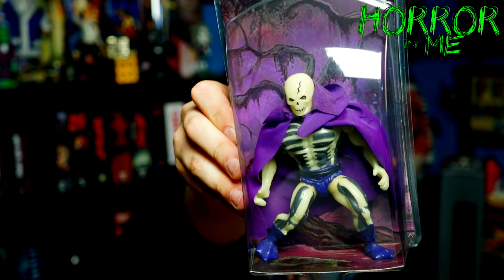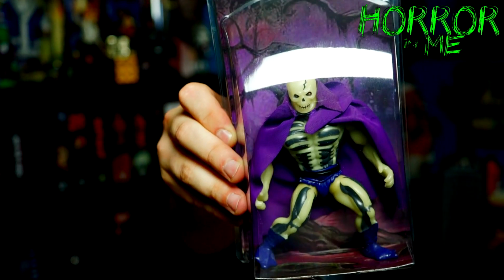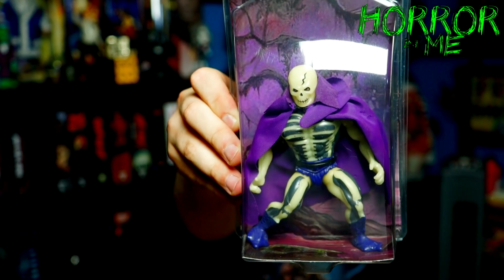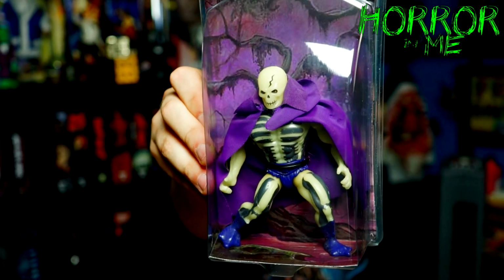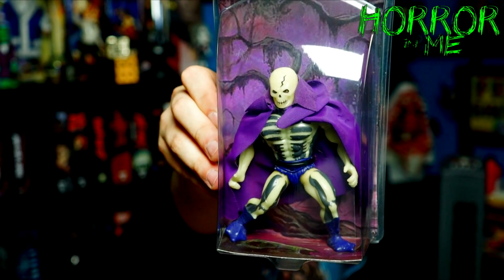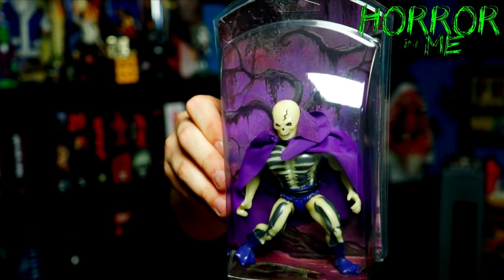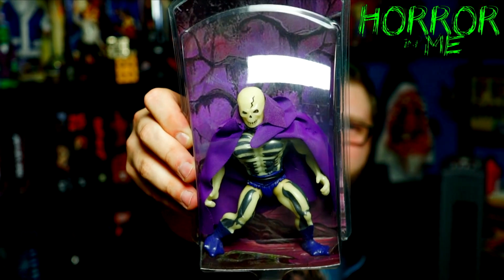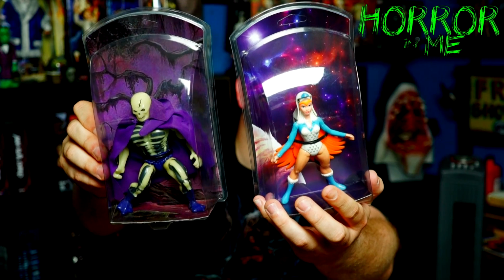They go for crazy money online. This one's in great condition. The paint is nice and vibrant. There's nothing really wrong with this one. And at night, when the lights are off, this thing really glows. It's awesome. Such a cool figure, an awesome piece to my collection. Again, I'm huge into horror, but I also love Masters of the Universe. I have a bunch of Masters of the Universe original figures and some of the collector's cases. Just something I'll always be passionate about. So yes, this was my #1 pick, the Sorceress and the Scareglow figure for $40.